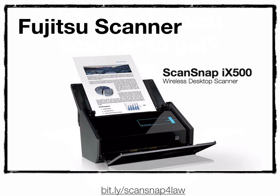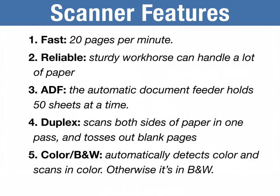And that may be true. But I'm just telling you that if you don't know which scanner to get, get this one, because it's been the best scanner for the longest period of time, and it just keeps getting better. So me, when I find something that works, I just go ahead and take that option.